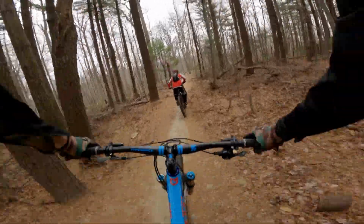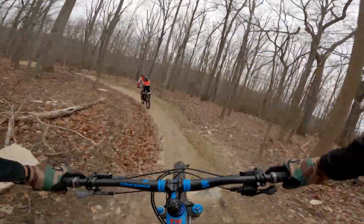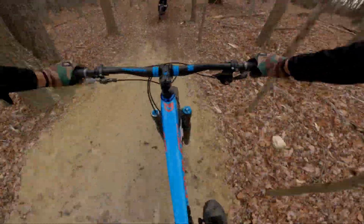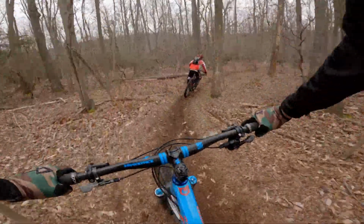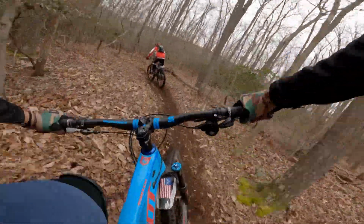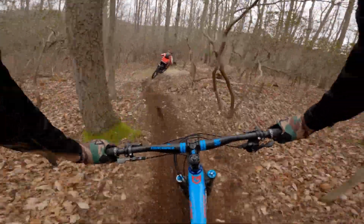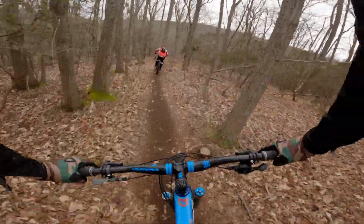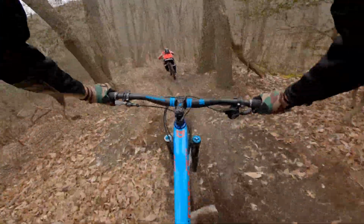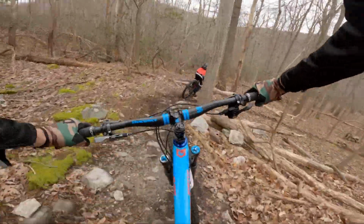RTP2 for the nose. Not enough speed! Now this is all relatively new, so it's super soft in here. But this is really cool. Getting steep! Yeah!